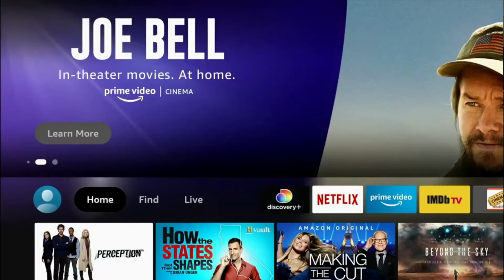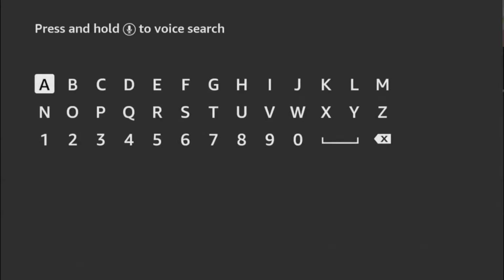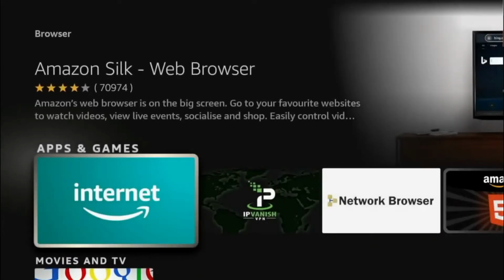How can you get a browser on your Fire Stick? Go to Find, then press Search, enter browser, and this is it. I recommend getting Internet Browser by Amazon. That's the Amazon Silk browser because it is designed for Fire TV stick. Some people say it's difficult to use the remote for pressing keys on the browser, but actually you can use a Bluetooth keypad or Bluetooth mouse with your Fire stick. The browser on the Fire stick really enhances your fun experience.